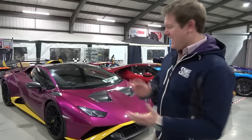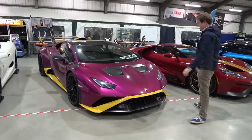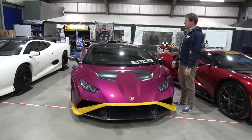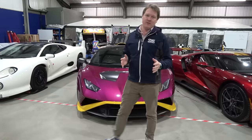We're moving now, next up, to the Lamborghini Huracán STO. My first ever Lamborghini, in fact. The STO being the version of the V10 baby supercar in the Lamborghini lineup, with all of the learnings from the Super Trofeo one-make race series that Lamborghini runs.